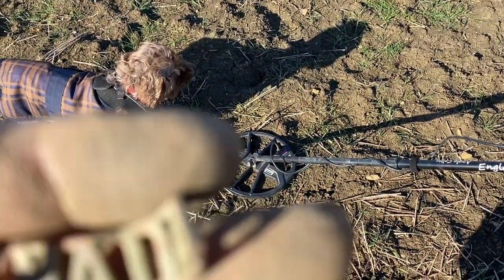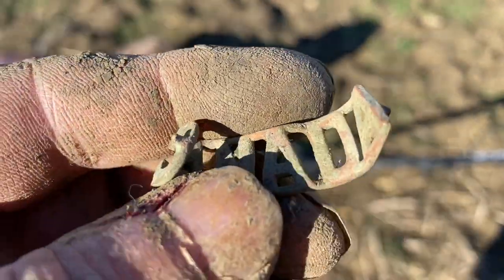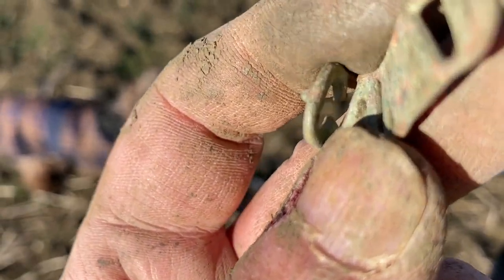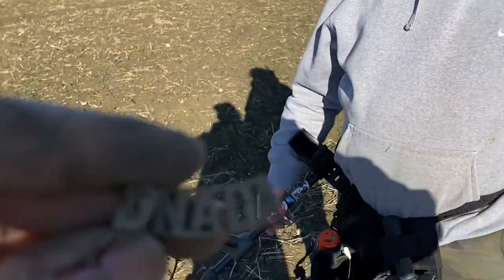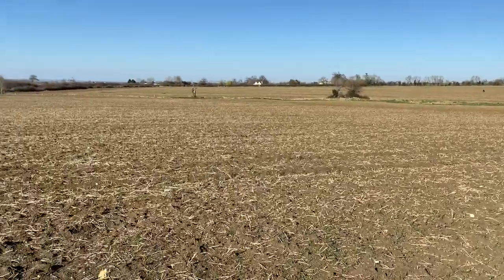I just shouted over to Vicky, see how she's getting on, has she got any targets yet with the Nox. And you can see that's a C there. That's Canada. That's off probably Royal Canada. It might have been just the whole word, just Canada or Canadian. Part of a cap badge, Vicky. First find with the Nox. Bingo. Yeah, fair play. At least it's something. It is. And I'm glad, I think. Good.